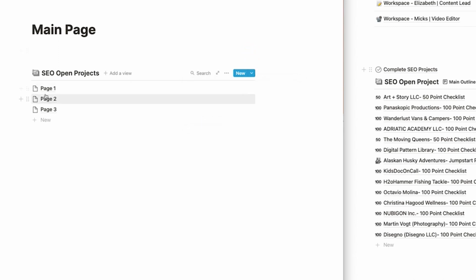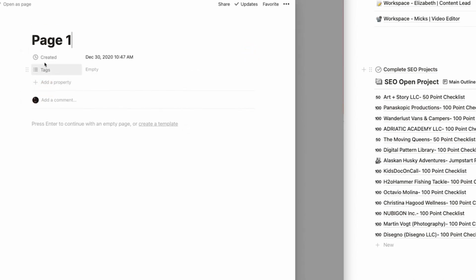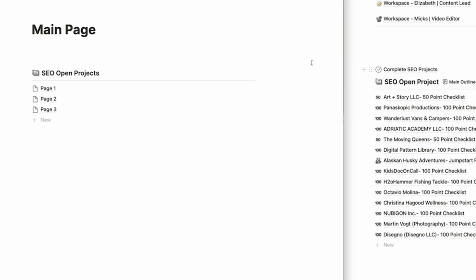And then the properties are actually, if I click on one of these, will be these items here. So you'll see here, it says created, and then there's tags, which just, there's nothing created there yet. It just gives you space for them. So we're gonna create both of those now. The first thing I'm gonna do is I'm gonna work on the templates.